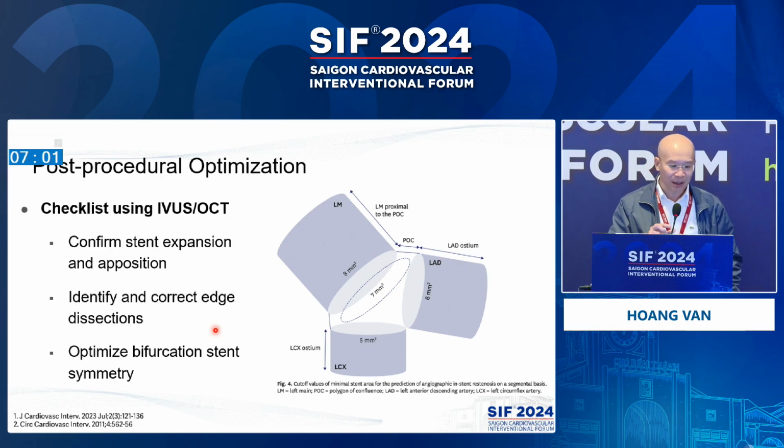So point number 1 is whether the stent is fully expanded or not. Good expansion is defined as the minimum stent area being more than 90% of the reference. If not good expansion, we have to dilate one more time with higher pressure, with an NC balloon at higher pressure.